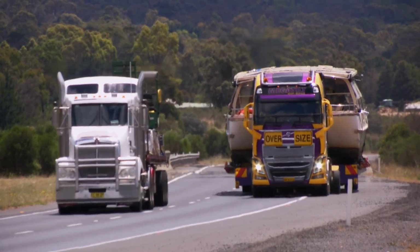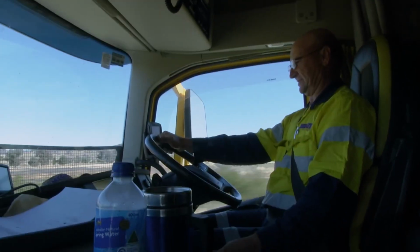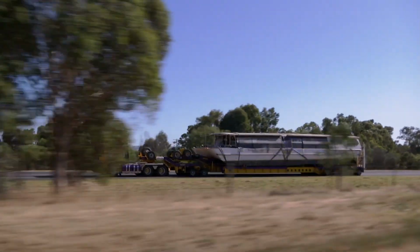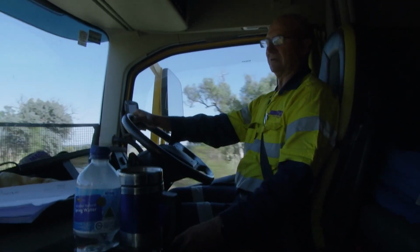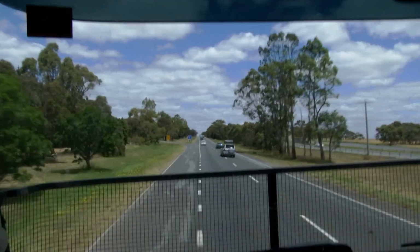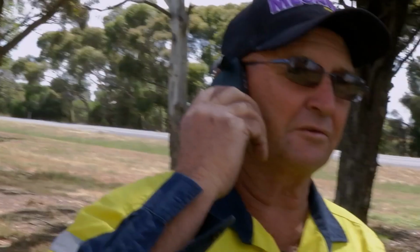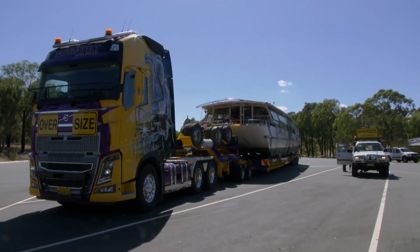In rural Victoria, Scruffy's battling to keep his fragile load in one piece. Let's steady this thing up a bit. The city of Melbourne is only 100 kilometres away, where he faces another curfew. You don't want to get caught in the middle of Melbourne under peak hour traffic because, yeah, it's not real nice. Scruffy can't take his oversized load into busy daytime city traffic. Pulled up here at Kalkallo. I'm waiting on curfew so I can actually take it into where it has to go tonight. Time to drop anchor and wait.